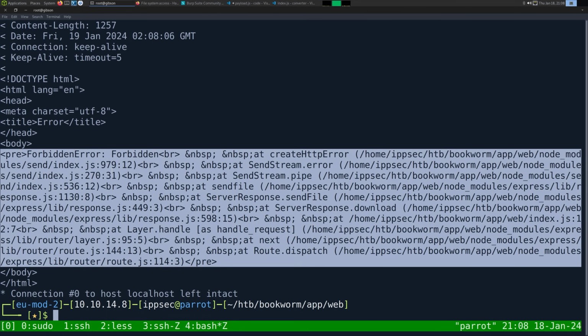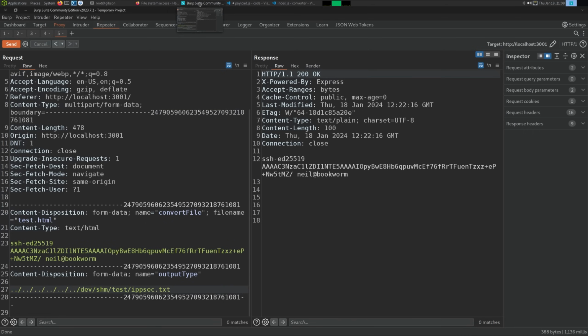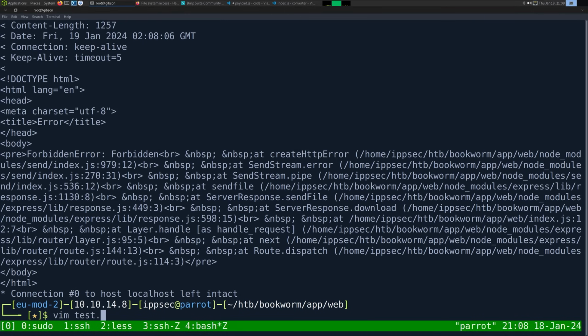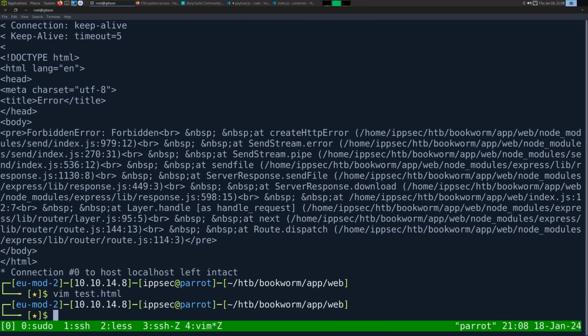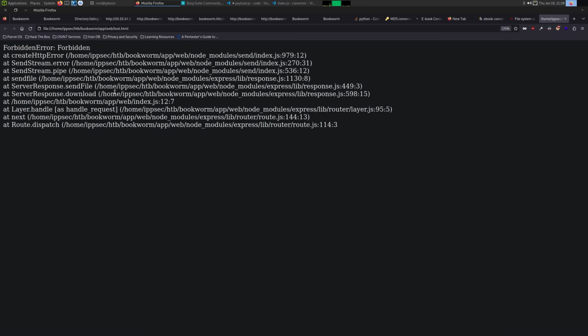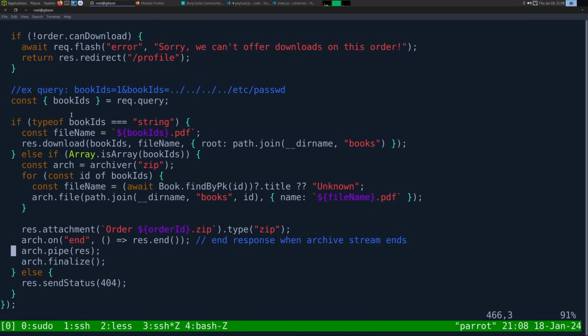I don't know exactly what that says. I wonder if we can decode this quickly. Let's go copy, Burp Suite, decoder, paste, smart decode. Ooh, we're getting there. Vim test.html, Firefox test.html. It's probably not the best way to read this error, but hey, it worked, right? We get the forbidden, you can see what that stack looks like, but I hope you guys kind of enjoyed that beyond root. I really did enjoy this feature of Node.js. I'm sure a lot of other languages have it, but I normally see it in this.